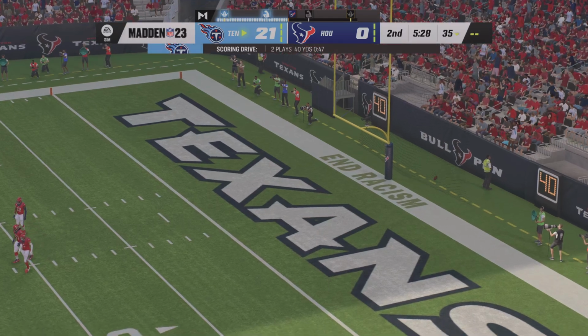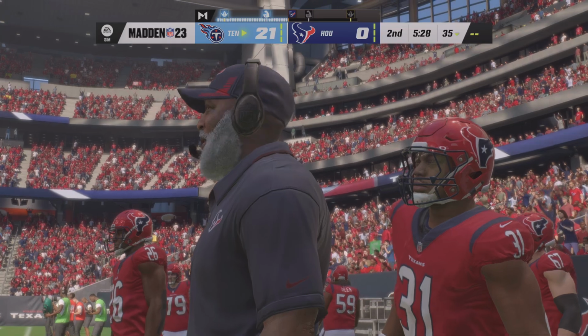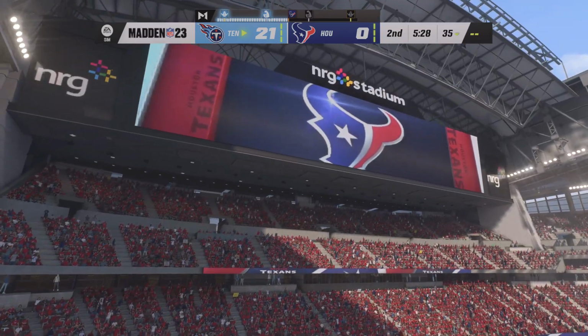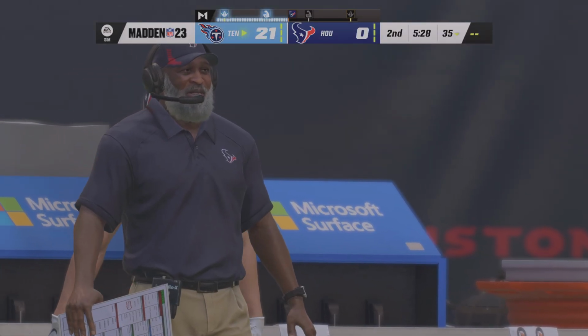The point after is good, and it's now 21-0. One play, two plays, touchdown. That's all it took there. A very short and sweet drive that got him in the end zone.